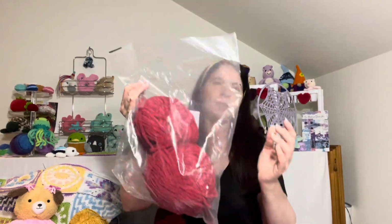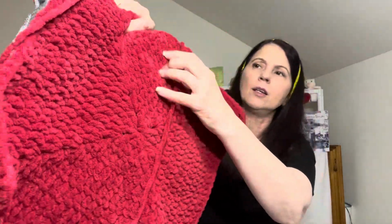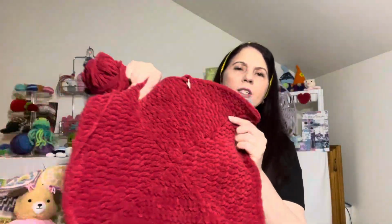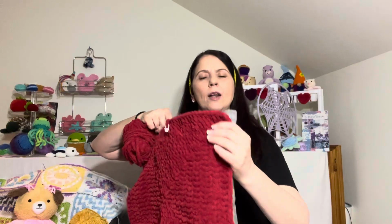And I have 2 left in a 400-gram bag, and I've got this much to go of the second ball, and I've only got another row to make. So let me just pop it up here on the actual cushion so you can see. Very, very simple make. There's no real design to it, but it is what she wants, which is great. And 1 more row, and then the back panel, I'll have enough to make 2 cushions.